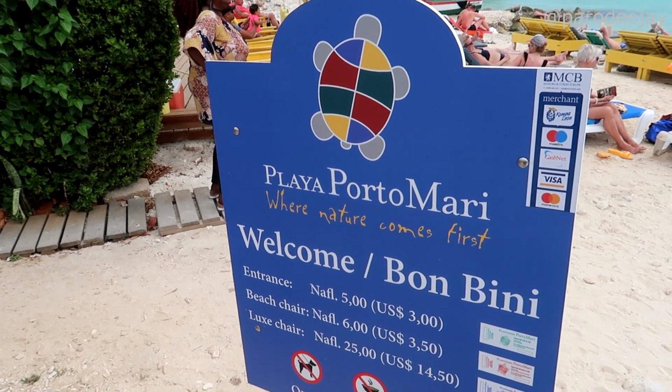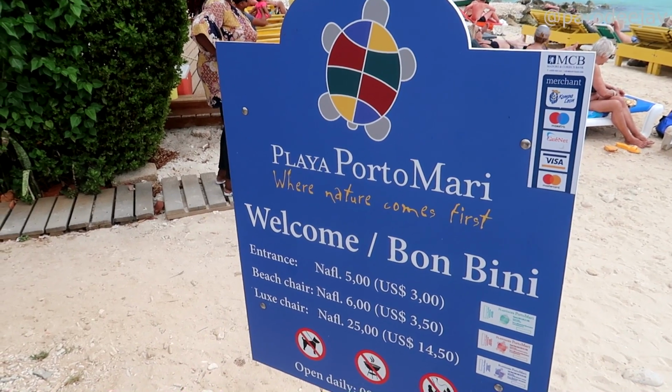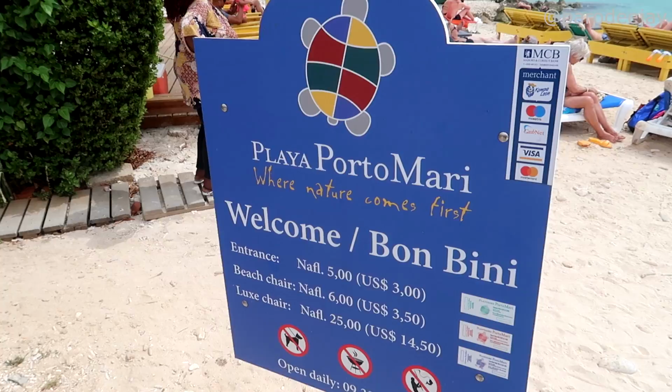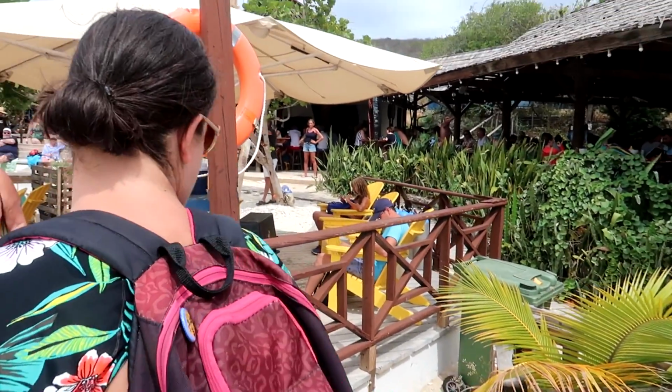But yeah, the entrance fee to the beach and everything is included in the tour. You just tell them you're with Irie and it's handled. Irie. Sounds like a pirate. You're a pirate.